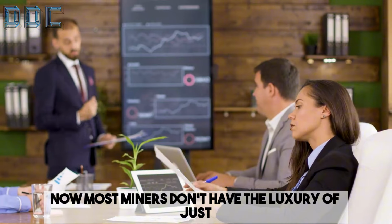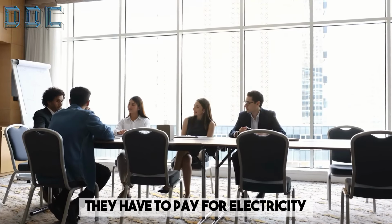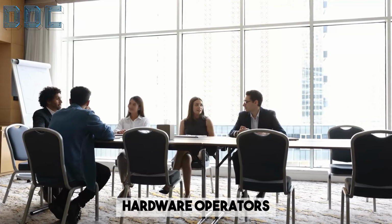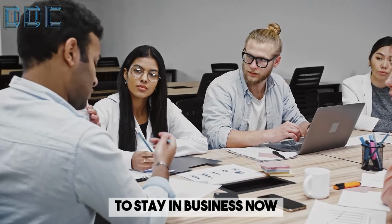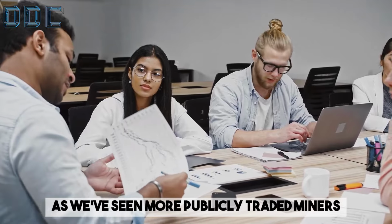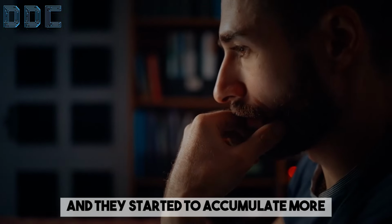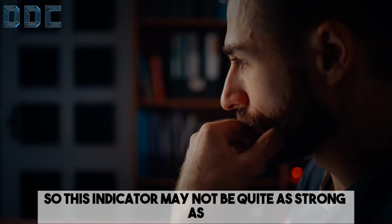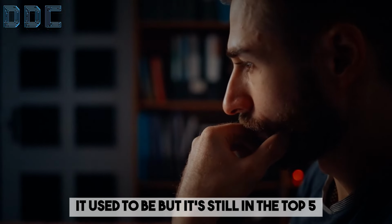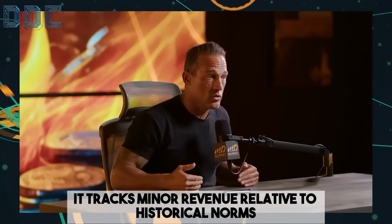Now most miners don't have the luxury of just holding forever, right? They have massive fixed costs. They have to pay for electricity, hardware, operators, and that means they're always selling some of their Bitcoin to stay in business. Now, some of this has changed over the years as we've seen more publicly traded miners coming into the space, and they've started to accumulate more Bitcoin on their balance sheets. So this indicator may not be quite as strong as it used to be, but it's still in the top 5.